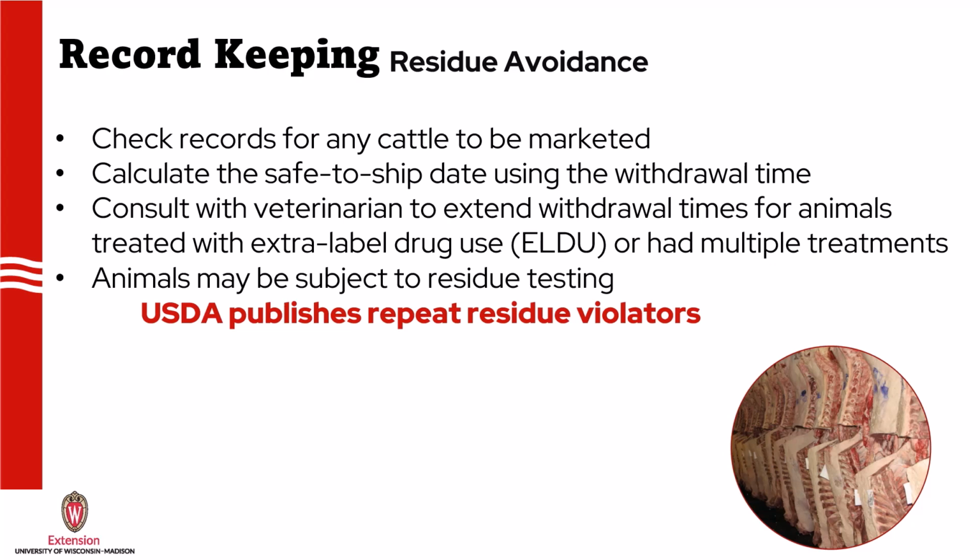Records are not just for reducing the risk of antibiotic residues, but this is one very important use of them, by using your records to identify animals that have received animal health products. Calculate the safe-to-ship date using the product's labeled withdrawal time and note that in the health record as you administer the product. Check these records to make sure that withdrawal times have been met before the cattle are loaded onto the trailer.